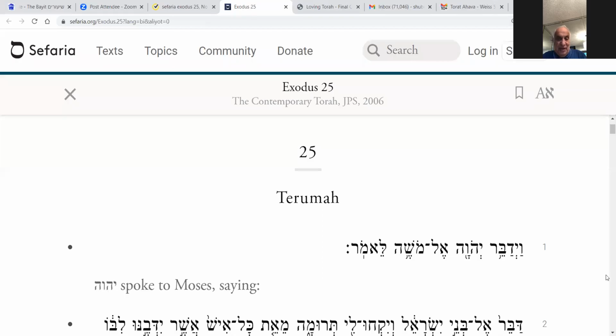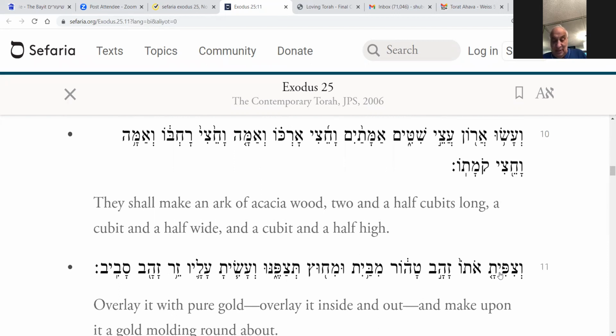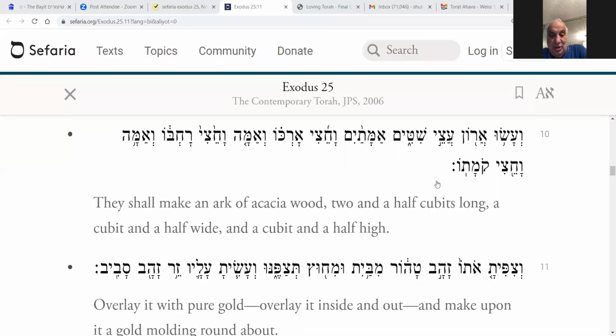Now, often when we get to these portions, people yawn a little bit because it's about the construction of the tabernacle. Ultimately, the tabernacle becomes the temple hundreds of years later. And there's also descriptions of the objects, the appurtenances in the temple itself. So let's take a look at it, chapter 25, sentence 10. Doesn't sound very exciting, but we're going to go through it, and I'm going to try to offer an interpretation. Until we get to the kruvim, we'll spend a little bit more time on that.